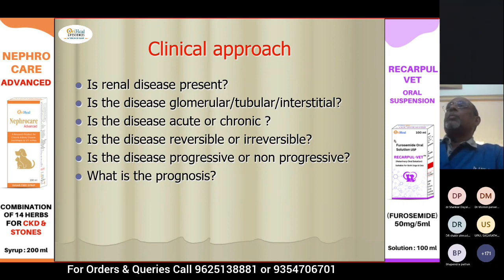Is the disease progressive or non-progressive? You might have a dog presented with elevated BUN and creatinine, a creatinine level of 3, stage 3 disease, but it need not be progressive, where the prognosis is much more guarded. You can have a safe, good life for some more years. So it is very important that we decide whether it's a progressive or a non-progressive disease and what the prognosis is. We cannot give a false promise to the clients. We need to tell them the prognosis. So for all these purposes, this is very important.